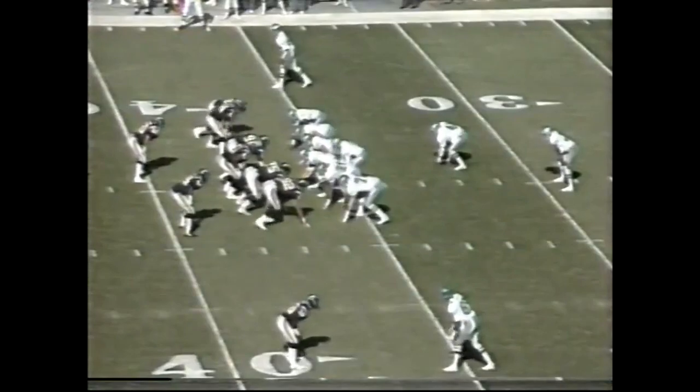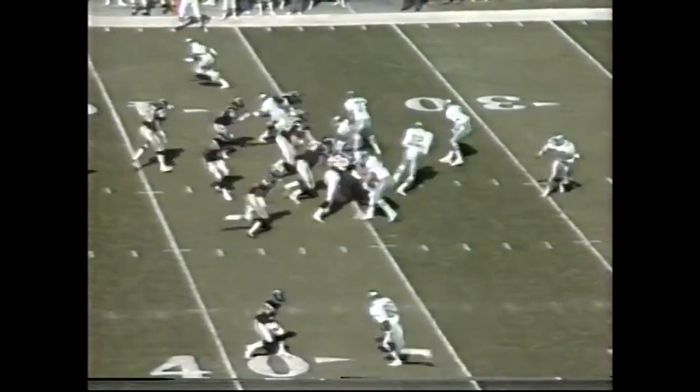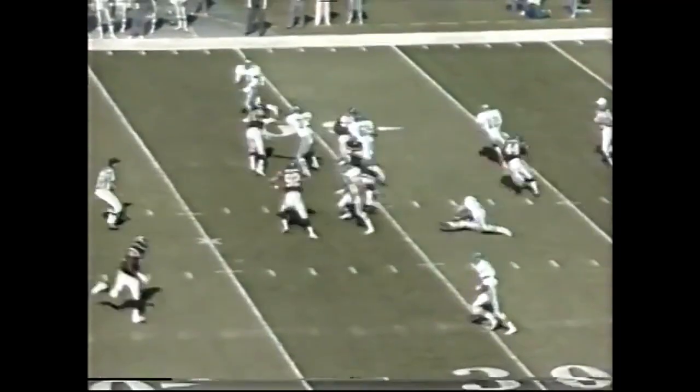Philadelphia also has the 2nd easiest schedule in the NFL the rest of the season. Cunningham, backside pressure, throws across his body, has the completion to Carter at the 45, but there is a flag.